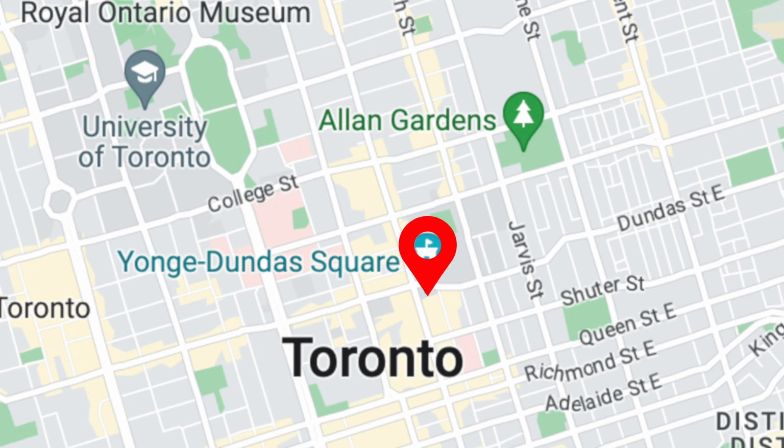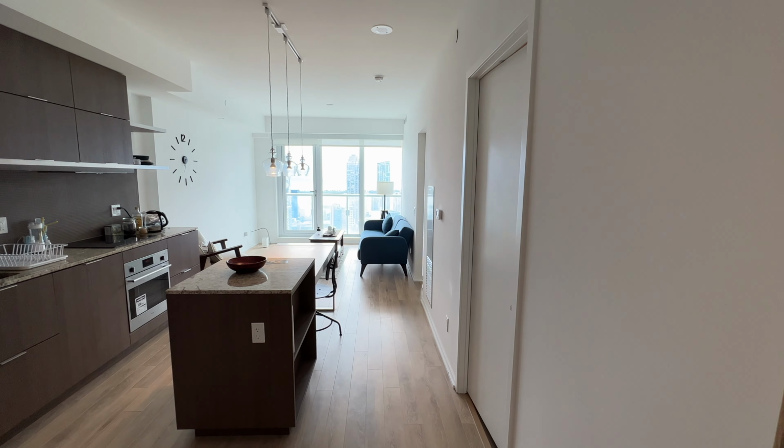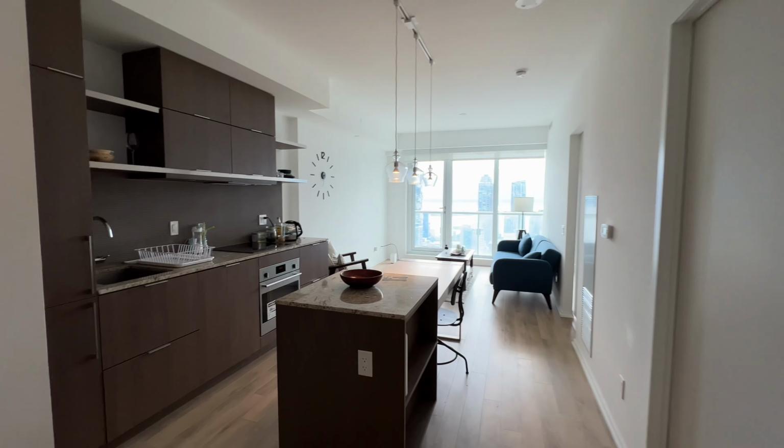The first condo is located in Dundas Square, which is a great location. Now this whole building gave me some Eyes Wide Shut vibes, which was pretty weird. But anyways, as soon as you enter, you get a closet on your left hand side, which is a pretty good size. And then on the other side, you get an empty space where you can put a mirror or a place to sit. Now let's talk about the kitchen.